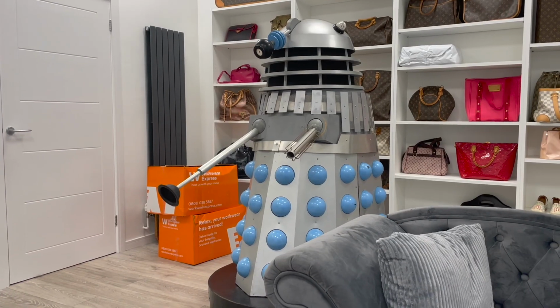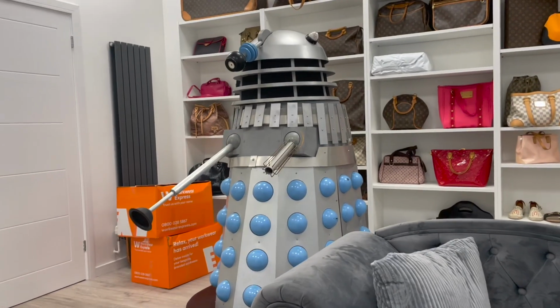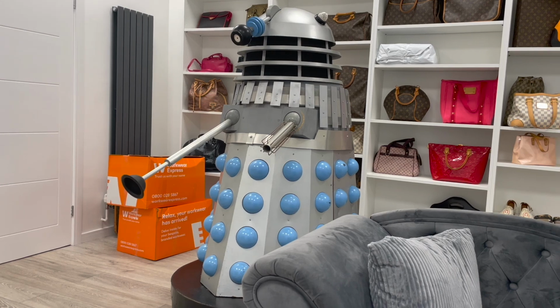Full life-size Dalek. Now, people might say, why have you got a full life-size Dalek in your handbag shop? Well, if I'm honest, I've got an idea why, honestly. But then again, I've got an idea why I bought a TARDIS. This was brought to me. I bought it at an auction down in East Sussex, and I put a post on Facebook. Any of my friends travelling to Beaulieu from down that area wouldn't mind picking this up. And a couple of lovely guys picked it up for us.